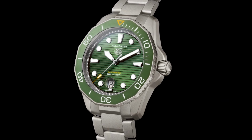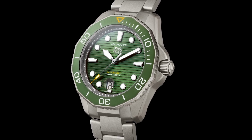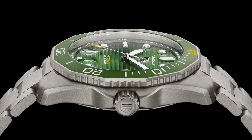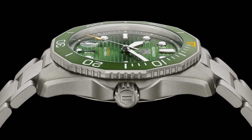Frank, I love the titanium version of the Aqua Racer, the matte titanium, the grade 2, the green bezel. Which one was your favorite? For me, it was also the green dial version, so the titanium. Yeah, that watch is killer. I'm so tempted to just go. I've got them all here. Like this is one of those weird moments. You're living in a candy store. Go grab it.